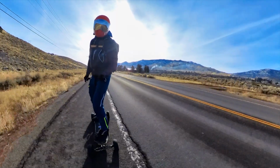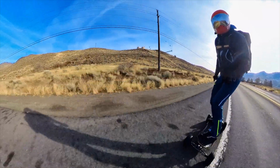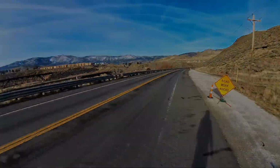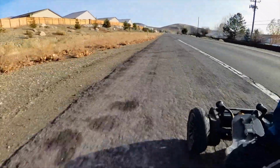Really did not even want to go. It was so cold. I just stood at the car for a little bit thinking, why am I doing this? Why am I putting myself through this every day? But I figured I'd get out here, give it a go at least, see what happens. And luckily it did warm up somewhat and got out here.